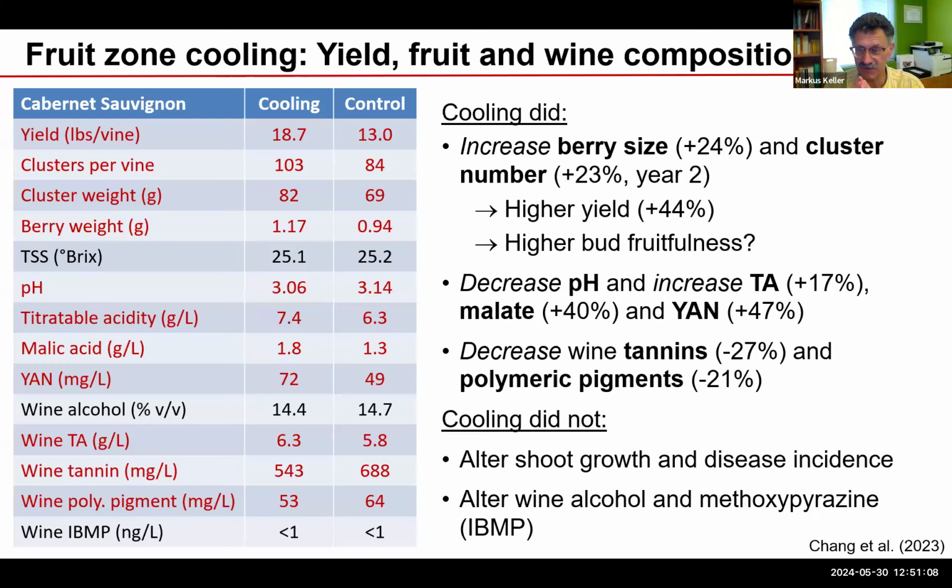This was one of the biggest reservations that our industry had when we started this work, that we're going to get a lot of methoxypyrazines in the wine, and that was not the case at all. In most cases, this was even below the detection limit. So no increase there, very desirable consequences.